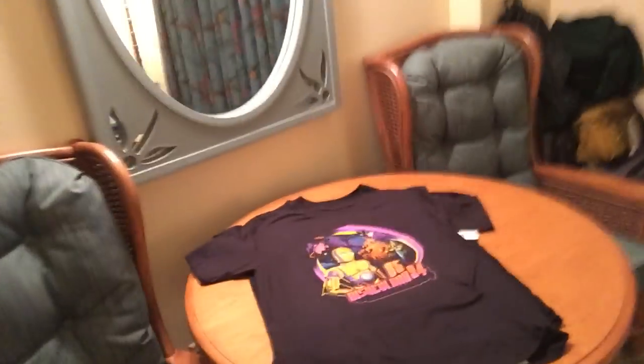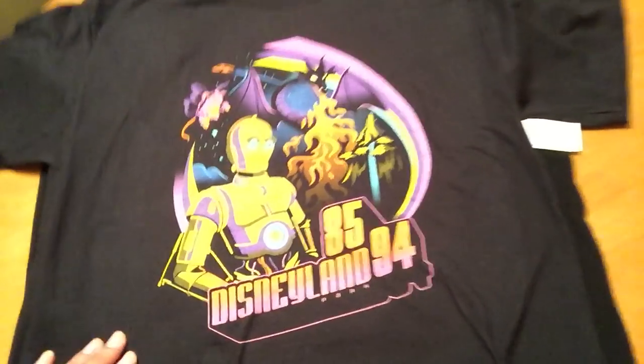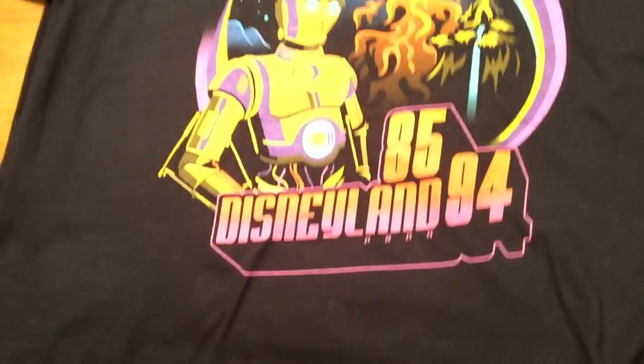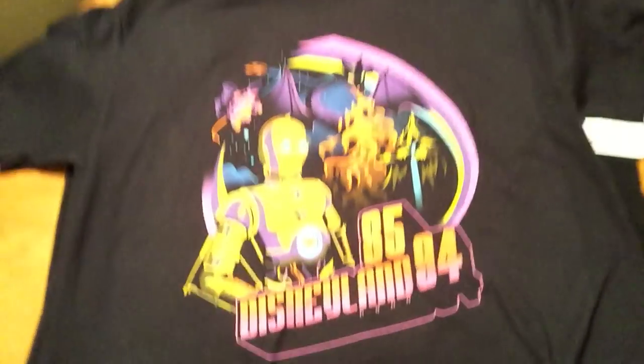Okay, two more things I want to share with you really quick. Bam! Number one is this, which I didn't mean to share with you, but I left it out, so why not? Check this out. This is the only time I've actually ever bought myself a t-shirt from Disneyland, and I know this has nothing to do with Walt Disney World where we're at. But look at Disneyland 85 to Disneyland 94.